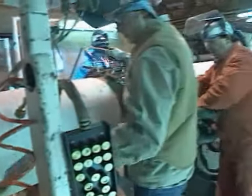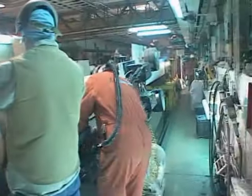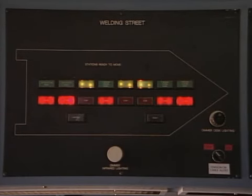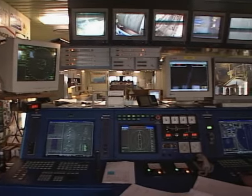On the Cleaver Bank High project, the Phoenix dual torch welding system was used, enabling 2 welding passes in one run, instead of 1 pass, which reduced welding time.